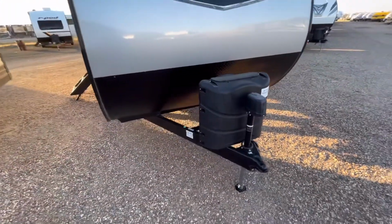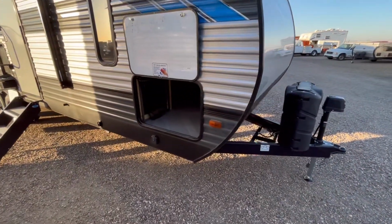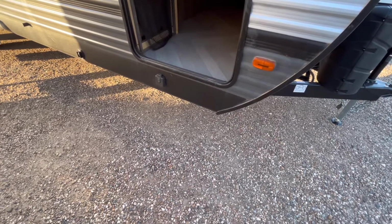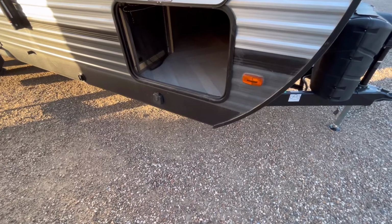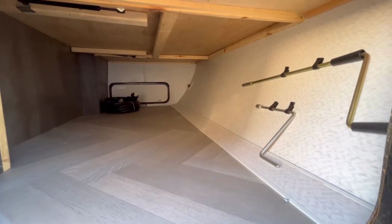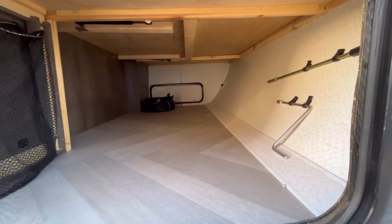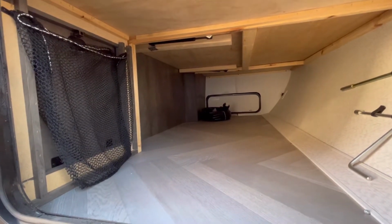Now, as we come around to this side, you're going to have your pass-through storage, magnetic holdbacks on all those doors, and this one is actually a dry erase board, which is a pretty neat feature. You're also going to have power stabilizer jacks and a simple solar prep plug. That way, if you did want to add a portable panel, you can definitely do that. Now, down underneath here, you can see you've got great pass-through storage. Bigger door on this side, smaller door on the other side. Tool storage there, which is always a nice feature. And then you can see here's your laundry chute that you saw from the bedroom.